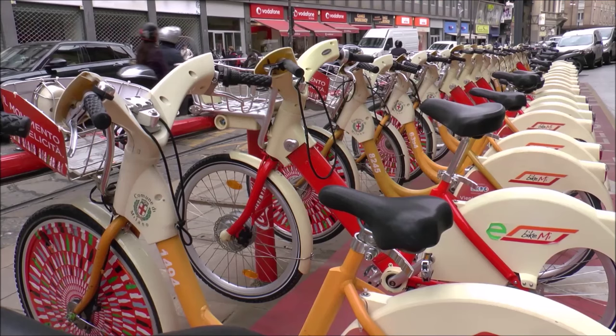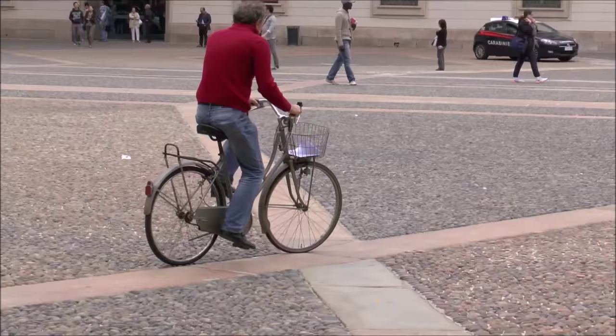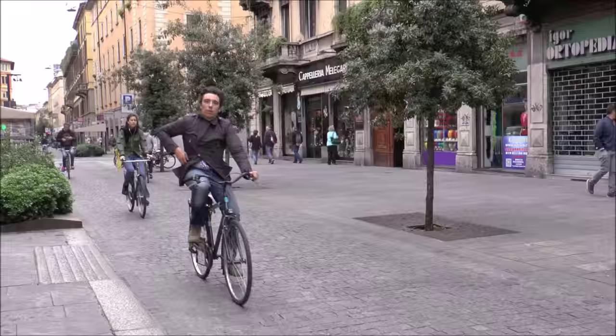Another thing we noticed about Milan is that locals bike everywhere. So if you want to do as locals do, consider hiring a bike for the day to help you get familiarized with the city.